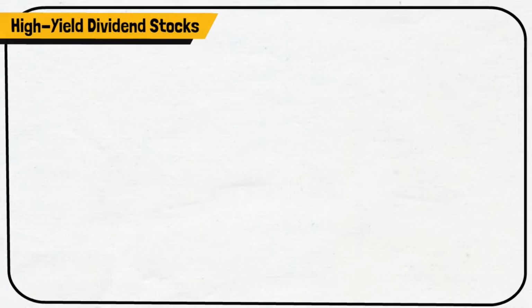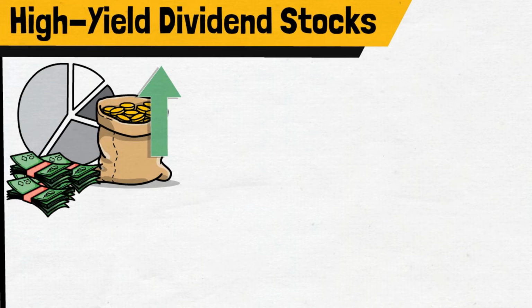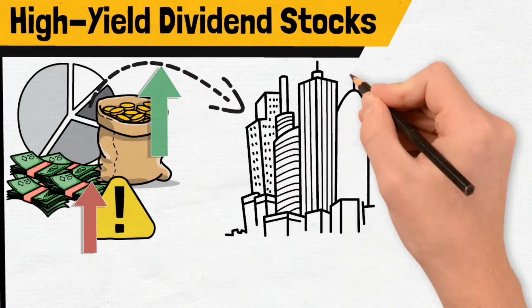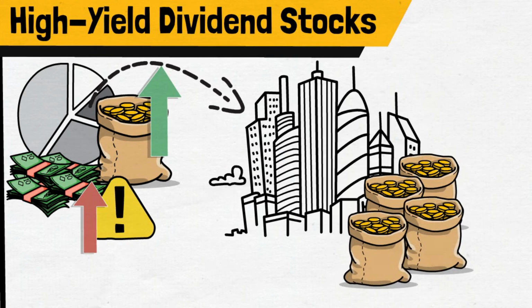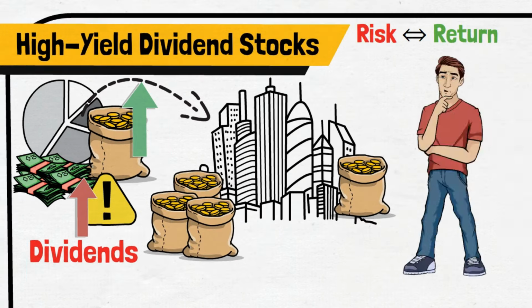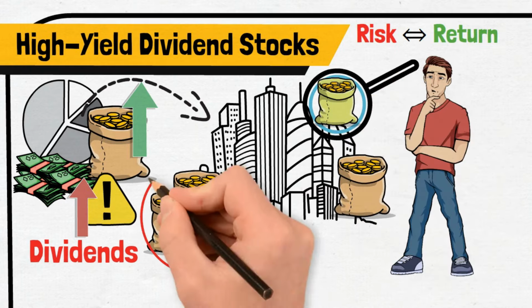Here's what you need to keep in mind. High-yield dividend stocks offer the potential for greater income but come with higher risk. These stocks typically belong to companies that pay out a large portion of their earnings as dividends. To balance risk and return, Peter must carefully evaluate the financial health and sustainability of these companies' dividend payments.